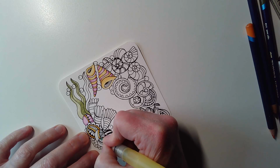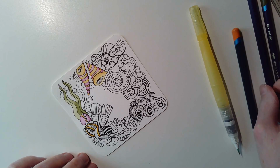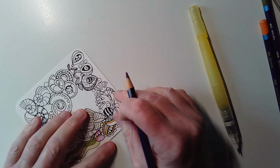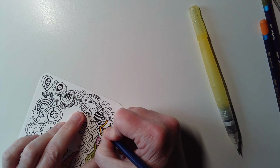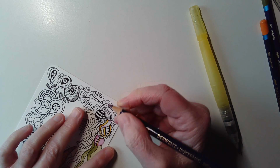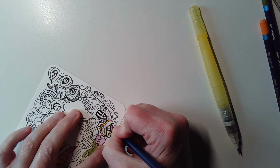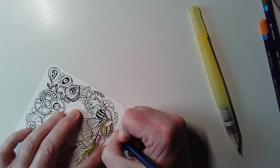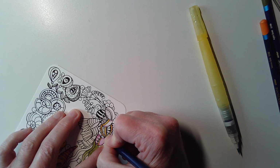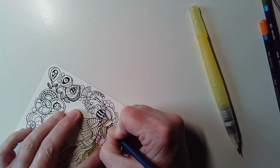Okay, so it's starting to get some colour going on in here. So I'm going to add the rose to the bottom here, and I'll add some rose in these petals, rose petals. Do some around the edge, perhaps do some there.